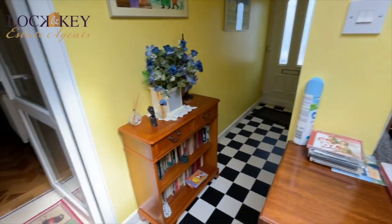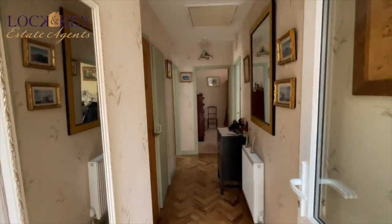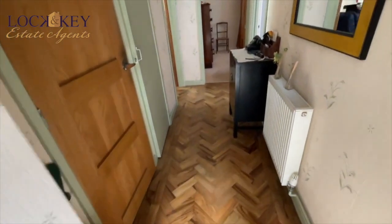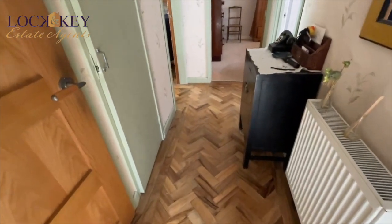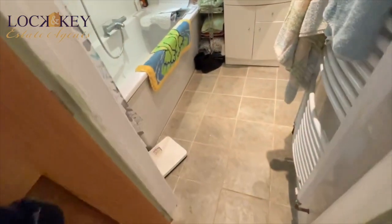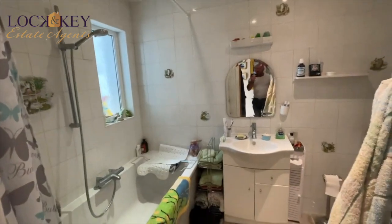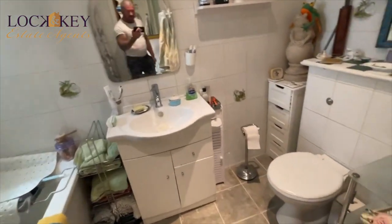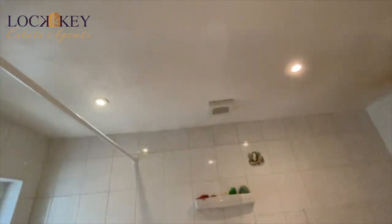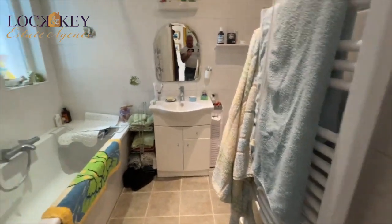Come back around, you can see then it goes left to right. Then there's another inner door, access to loft space. The boiler is in there, gas radiator, this parquet style flooring, little cupboard in there with linen shelving. And if I open up this door, it takes you into the bathroom. Tiled floor, panel bath, wash hand basin, obscure double glazed window just there to the left. And then you've got your loo, concealed cistern, extractor fan, ceiling spotlights, and a ladder style radiator just there.